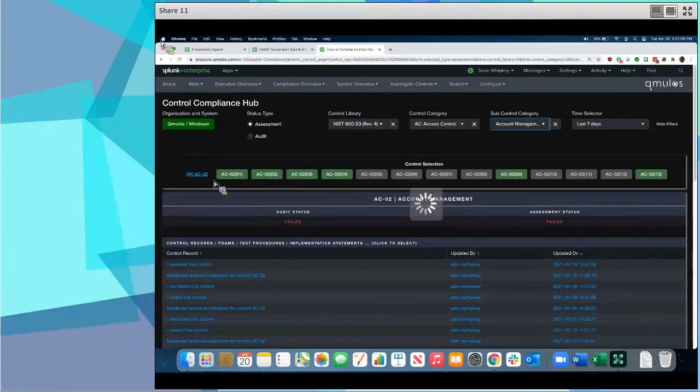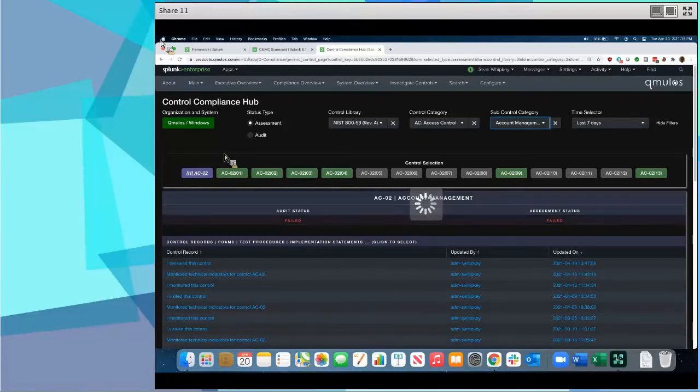But I do see that AC2 itself is purple, which means that it's a hybrid control. We do have full support for hybrid and inherited controls. So if you have a provider system, we can track that as well. But looking down from there, I see my audit and my assessment status are both set to failed. So to get more information on that, I can just click on the status.